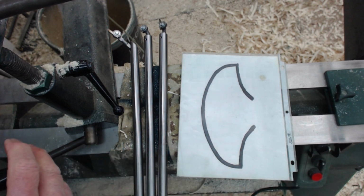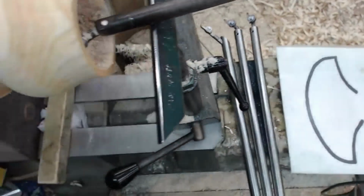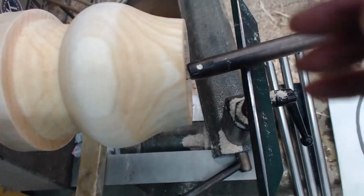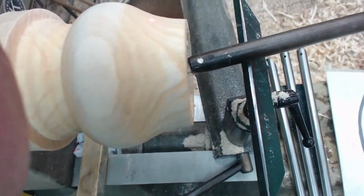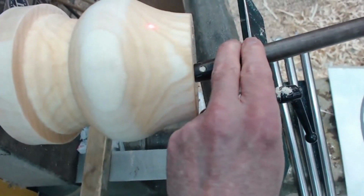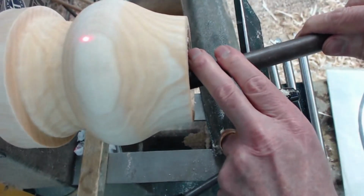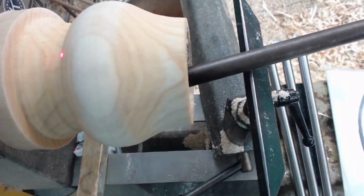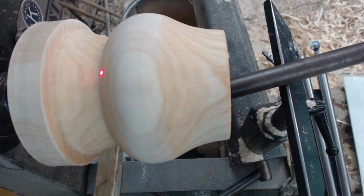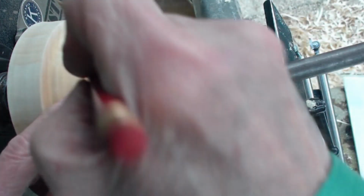One of the really cool things that I use the laser for, let me move this over here. I think I can almost show that. Let me shut the lights off. When I get in the bottom of the vessel, I can't do that, so I can cheat. All right, I'm going to go here like this. When I get the bottom all done, I set the laser with no gap.